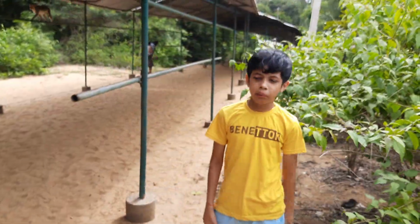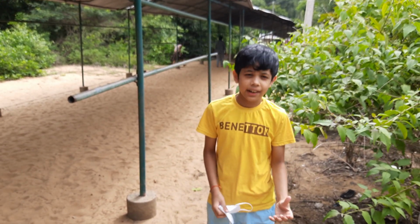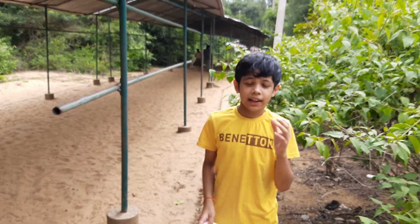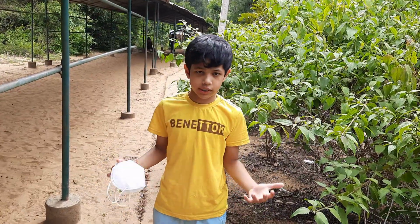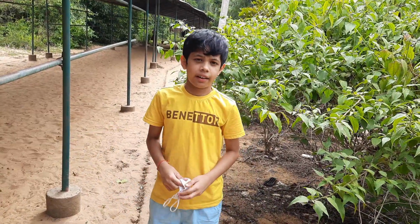Okay, so the mythological reason for all this sand is that a person called Alamelamma had come and cursed this place, saying that this village or city should be covered in sand.